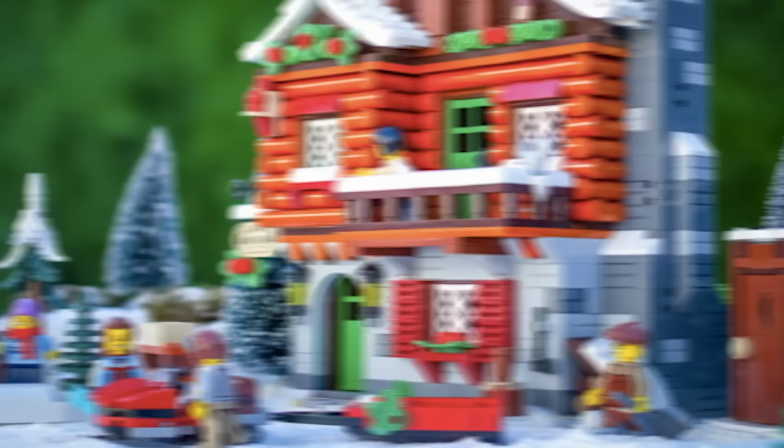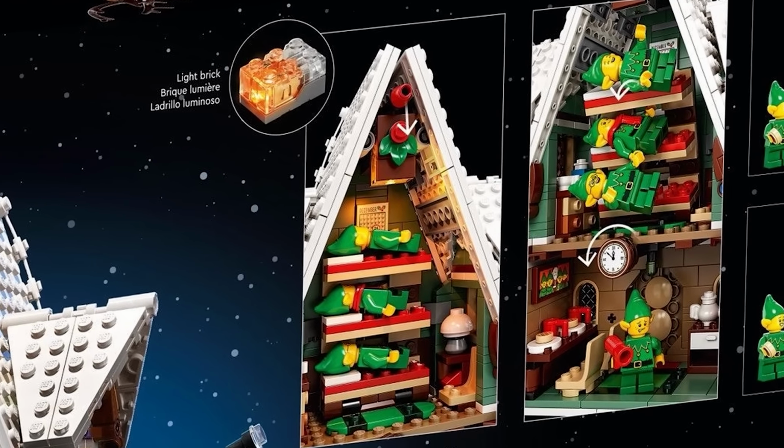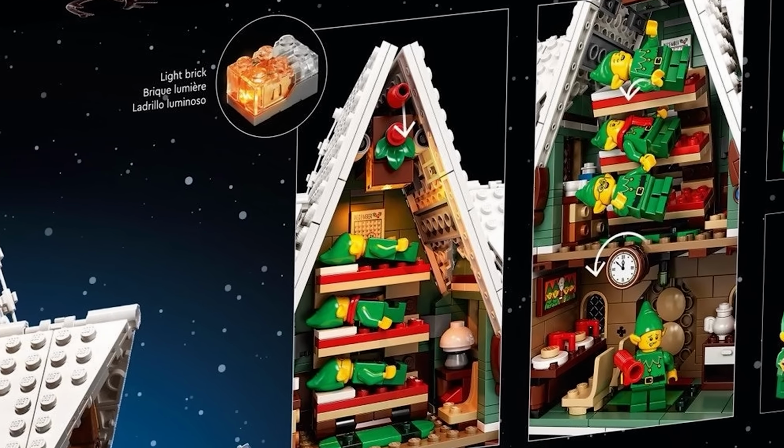But with that being said, as much as LEGO loves to add light bricks in sets these days, they also love hiding secret references in their sets, and I want to show you those.